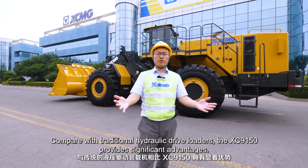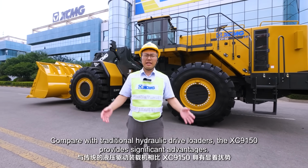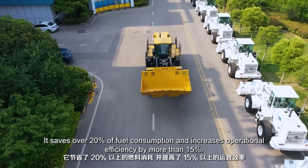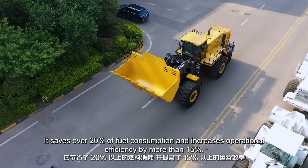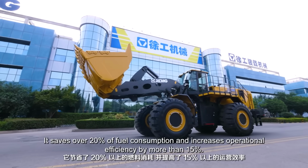Compared with traditional hydraulic drive loaders, the XC9150 provides significant advantages. It saves over 20% of fuel consumption and increases operational efficiency by more than 15%.